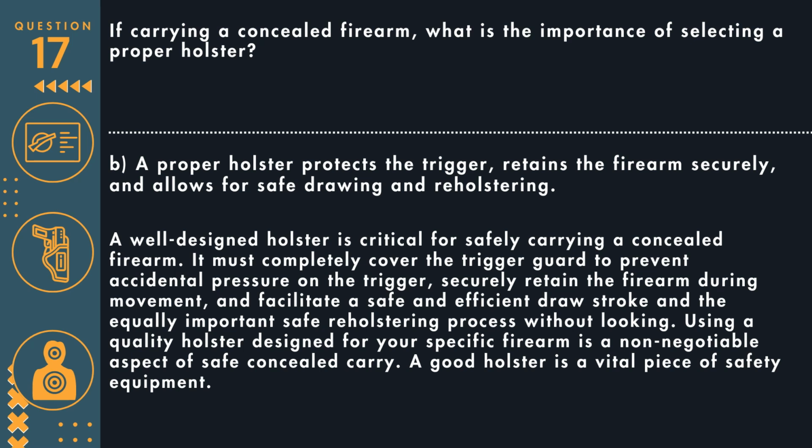Answer. B. A proper holster protects the trigger, retains the firearm securely, and allows for safe drawing and reholstering. Explanation. A well-designed holster is critical for safely carrying a concealed firearm. It must completely cover the trigger guard to prevent accidental pressure on the trigger, securely retain the firearm during movement, and facilitate a safe and efficient draw stroke and the equally important safe reholstering process without looking. Using a quality holster designed for your specific firearm is a non-negotiable aspect of safe concealed carry. A good holster is a vital piece of safety equipment.